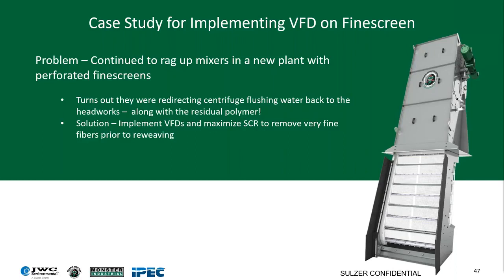So very slowly and as little as possible. And this way we were able to shear those fibers out of the waste stream. I expected that the mixers, if they were deragging one a week, that maybe they'd start to derag one a month. And that would have been a relative success, but the ragging stopped altogether. So I know it works, right?